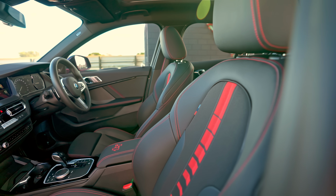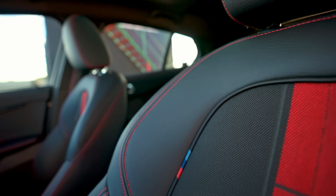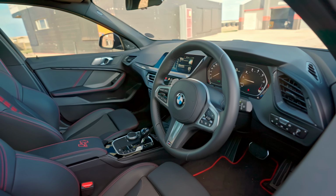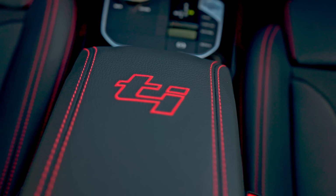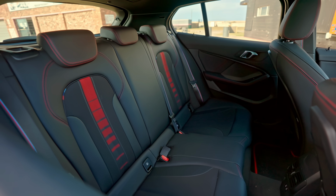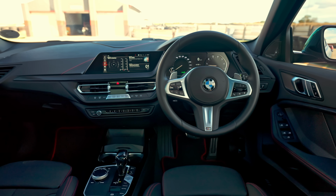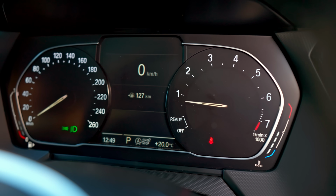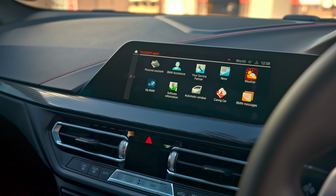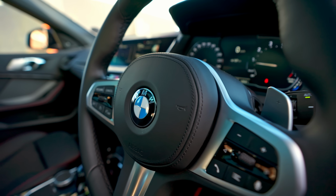I really like what BMW have done with the interior of this 128 Ti. There are lots of nice little touches, like the graphic design on the seat and the Ti logo embroidered on Alcantara covering the center storage. The seats are also an attractive mix of leather and textile, and I think the seats could have been designed for a bit more support in the corners, but they were comfortable. The instrument cluster is digital but designed to look analog, and the infotainment system has all the functionality you might expect, including Android Auto and Apple CarPlay. All things considered, there's enough in here to make you feel like you're driving something a bit special.